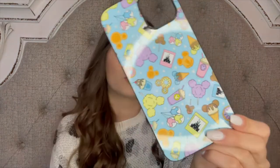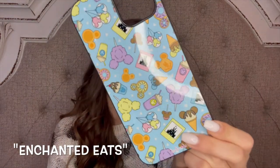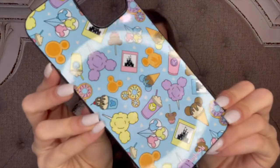This is going to be haul number two of our prepping for a Disney World haul. So up first, I did pick up a Disney phone case because you cannot go to Disney without a super cute phone case. This one is called the Enchanted Suites, I do believe. If that is not correct, I'll put the title at the bottom. But it's just a super cute Disney phone case. I'm super excited to carry this to the park.